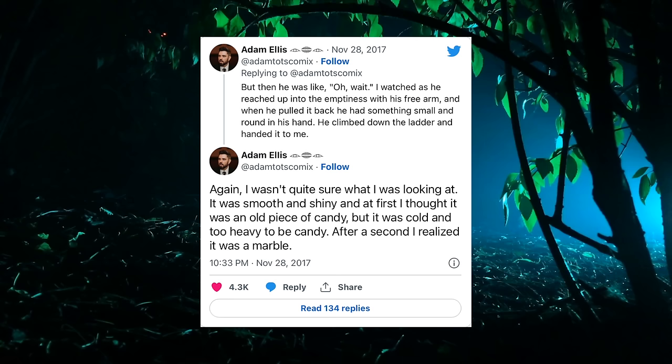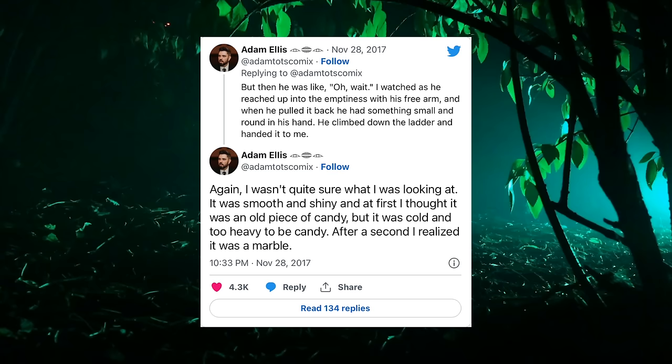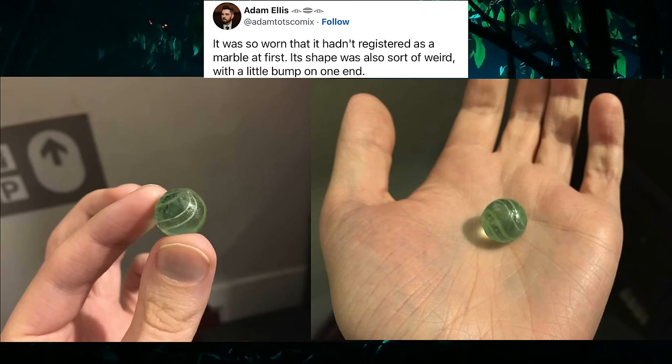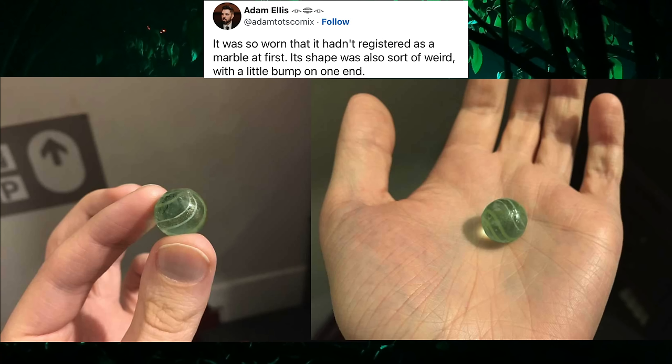Again, I wasn't quite sure what I was looking at. It was smooth and shiny at first. Thought that it was an old piece of candy, but it was cold and too heavy to be candy. And after a second, I realized it was a marble. It was so worn that it hadn't registered as a marble at first. Its shape was sort of weird with a little bump on the end.